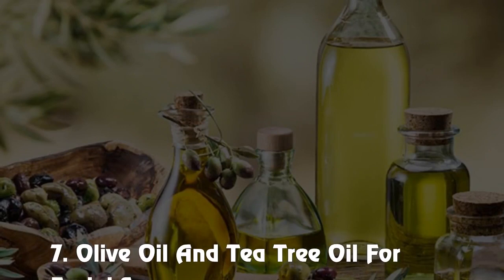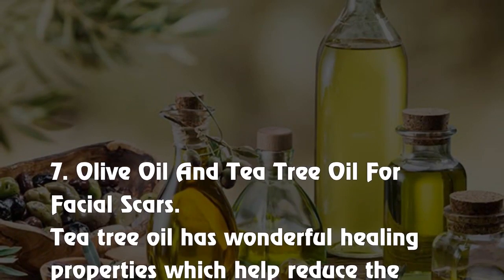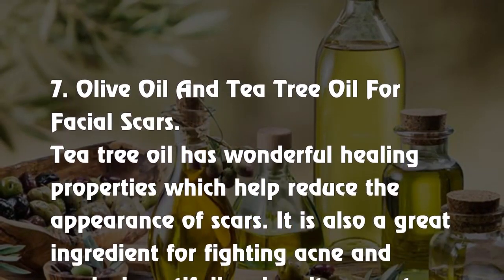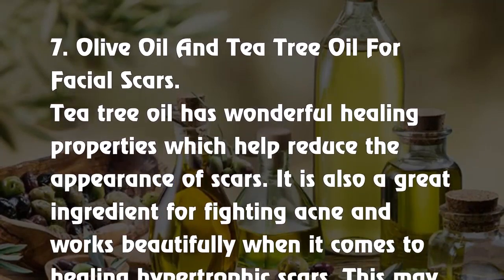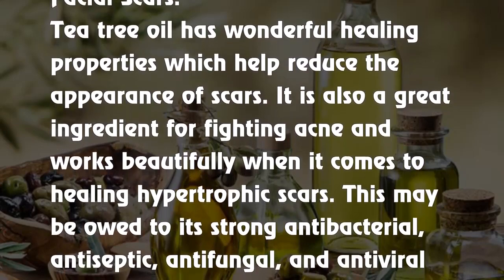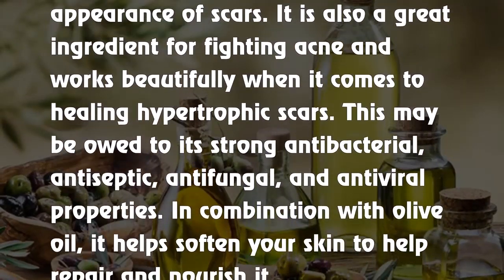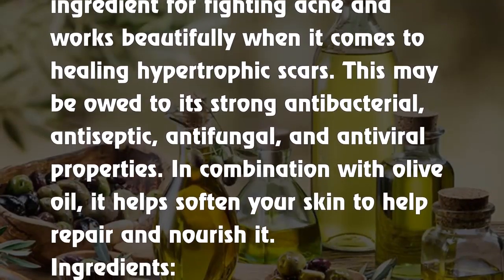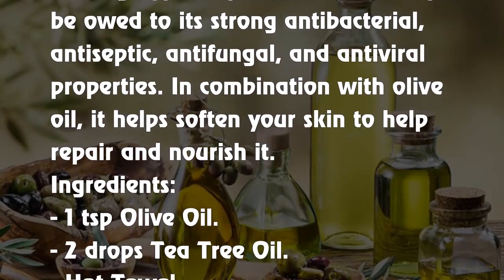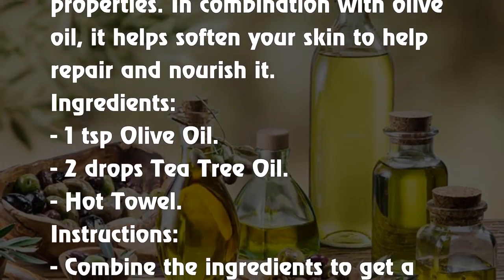7. Olive oil and tea tree oil for facial scars. Tea tree oil has wonderful healing properties which help reduce the appearance of scars. It is also a great ingredient for fighting acne and works beautifully when it comes to healing hypertrophic scars. This may be owed to its strong antibacterial, antiseptic, antifungal, and antiviral properties. In combination with olive oil, it helps soften your skin to help repair and nourish it.